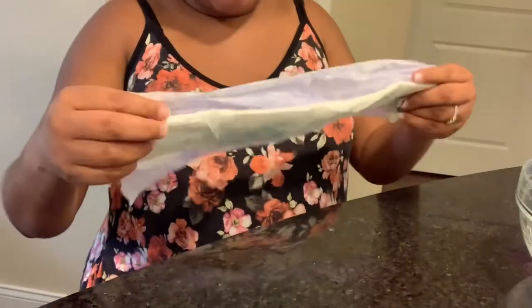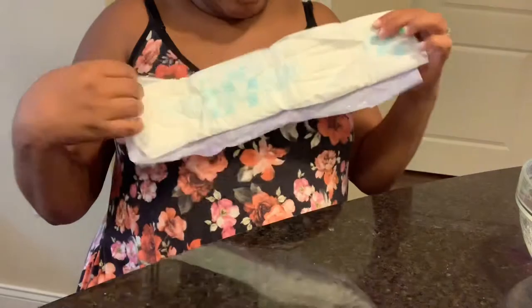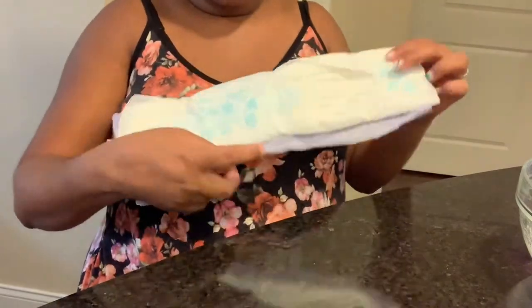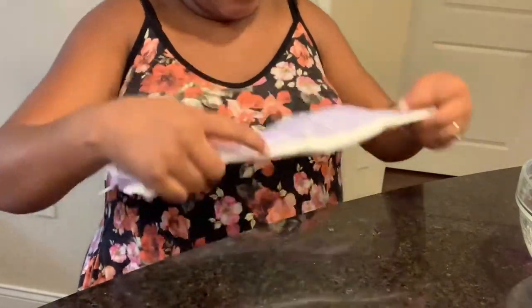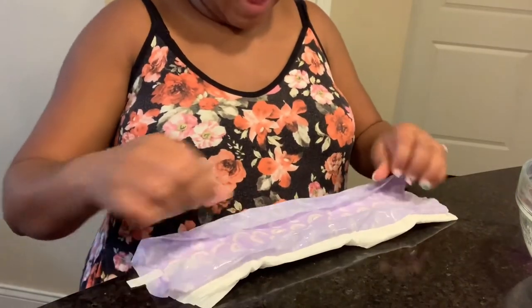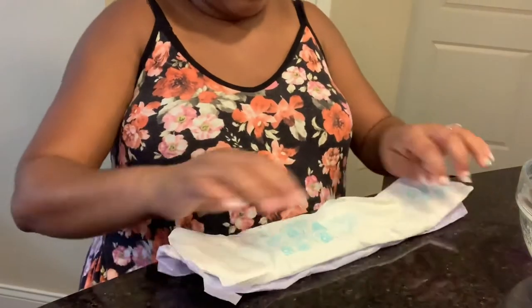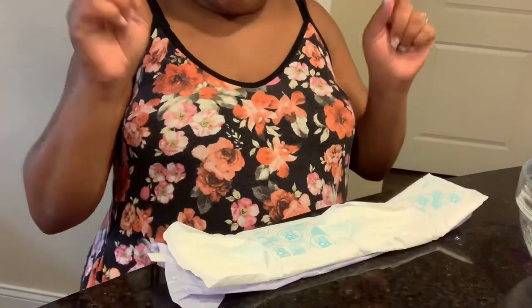So when you open it up, first thing you want to do is put these little pieces back. You want to fold this back, because a lot of times when you have your wings out, the wings will stick to this and then you lose your stickiness. So you want to go ahead and fold the pad cover back. Now, not too far back though, just like that. Okay, so that's the first step.